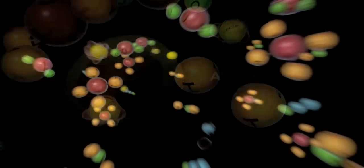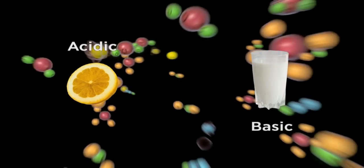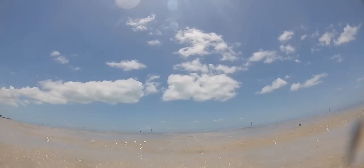Acidic and basic describe two extreme properties in a chemical. Lemon juice, for example, is acidic, while milk is basic, or also called alkaline. A substance that is neither acidic nor basic is neutral. For example, pure water is neutral, but the waters in our oceans are slightly basic.